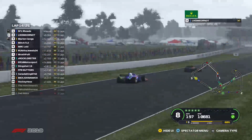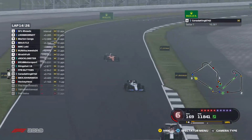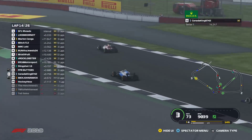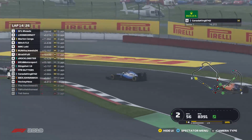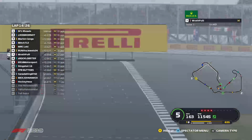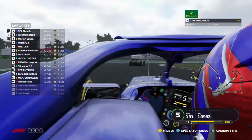Canada King is 8/10 back from Butters. Can Canada King make something happen on Butters as they go through here? Canada King is on the older medium compound tires. Butters is on the 3-lap old medium compound. Like Me or Not is out 3/10. We're going to jump up there. He's going to make it happen.